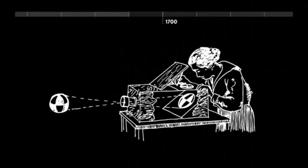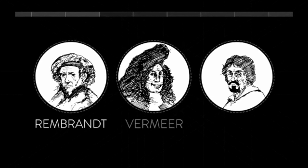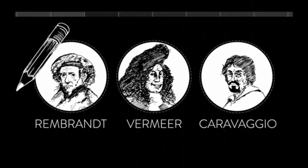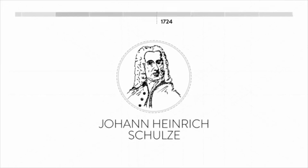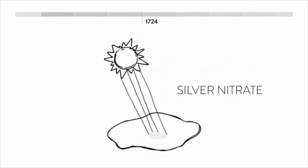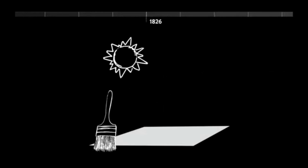By the 1700s, camera obscura devices are common, and there's evidence to suggest artists like Rembrandt, Vermeer, and Caravaggio used them. Sketchy. In 1724, Johann Heinrich Schulze discovers that substances mixed with silver nitrate react to light. Sadly, the images fade soon after.